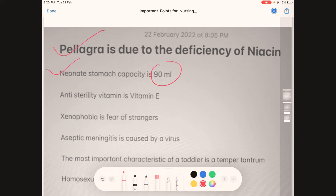Next, the anti-sterility vitamin is vitamin E. All these points are very important. These are also very commonly asked questions. Next, xenophobia is known as fear of strangers.